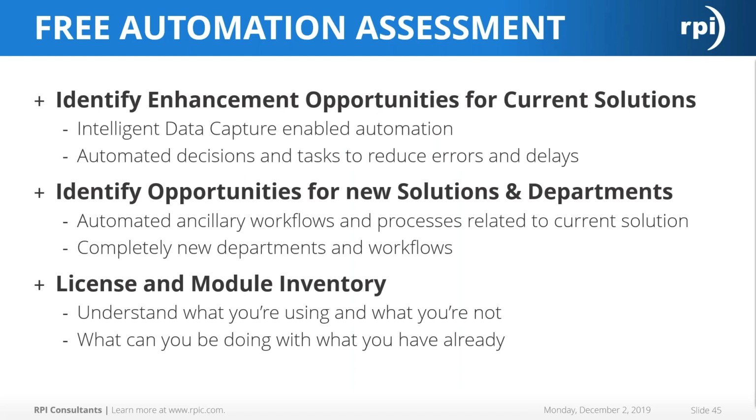Some of the things that we identify: intelligent capture, data capture, automating decisions and tasks, identifying opportunities for new solutions and departments. So maybe automating an older workflow or a process, or just a completely new department or workflow. And then understanding what licenses and modules you currently own that maybe you are or are not using, or what you could be using them for. Hyland has over 300 modules, so I understand when you're looking at the licenses in your system, some of them can be very confusing, so we are happy to help you look at those and determine what's best for you.